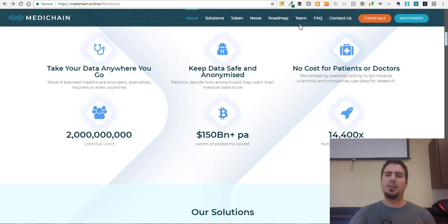Next, no cost to patients or doctors. So that's very refreshing that patients and doctors will not need to pay for this service at all, right? Monetized by patients opting to let medical scientists and companies use their data for research. So what they're going to do is they're going to generate money for the company to be able to do this by data research, by data scientists that are researching the data. They will likely have to pay fees to access that data, which in turn makes it free for patients and doctors to actually use a service like this, right?